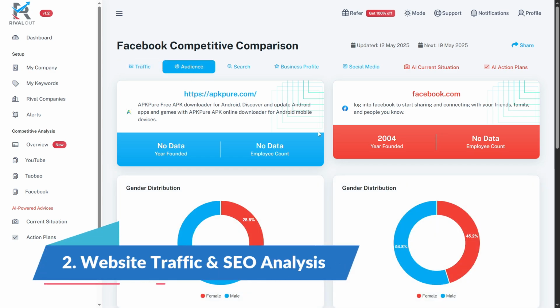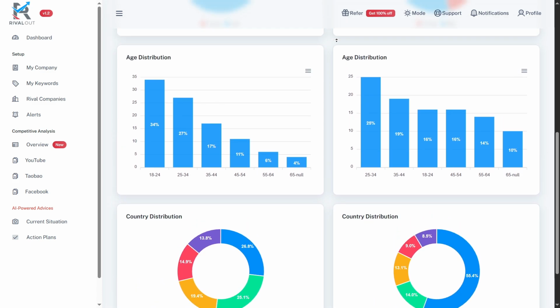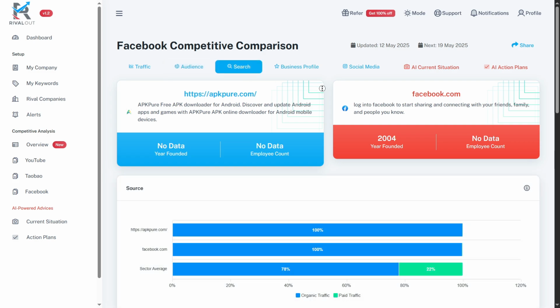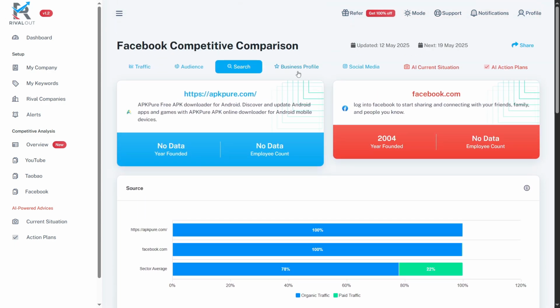Second, website traffic and SEO analysis. Want to know how much traffic your competitors' websites are getting? Or which keywords they rank for on Google? RivalOut provides detailed traffic analytics and keyword tracking so you can spot trends, identify gaps, and optimize your own SEO strategy based on real data.